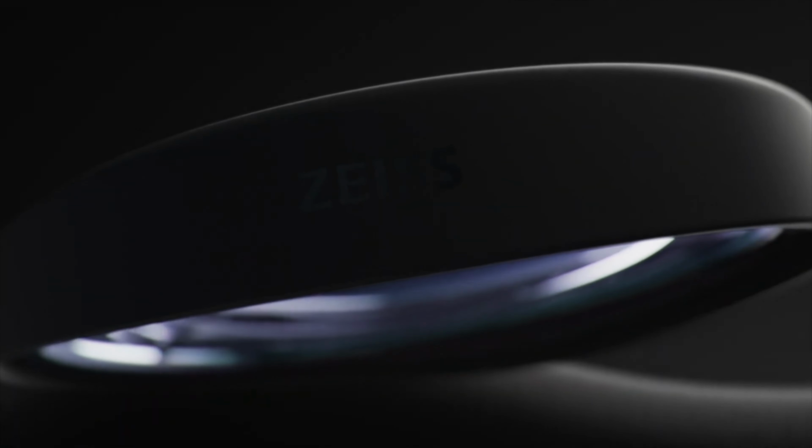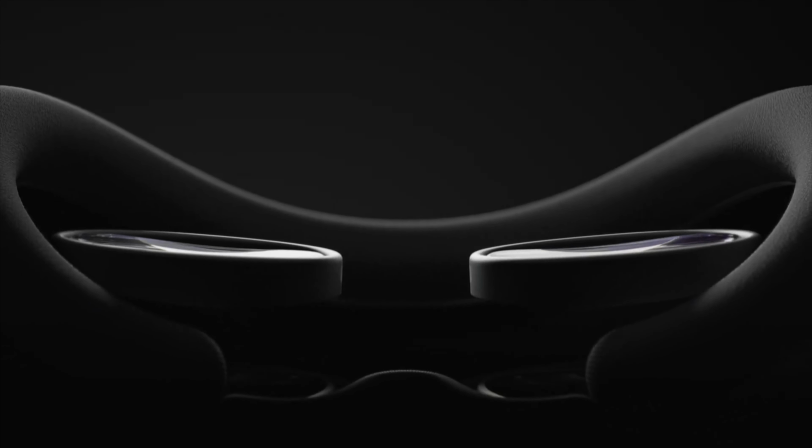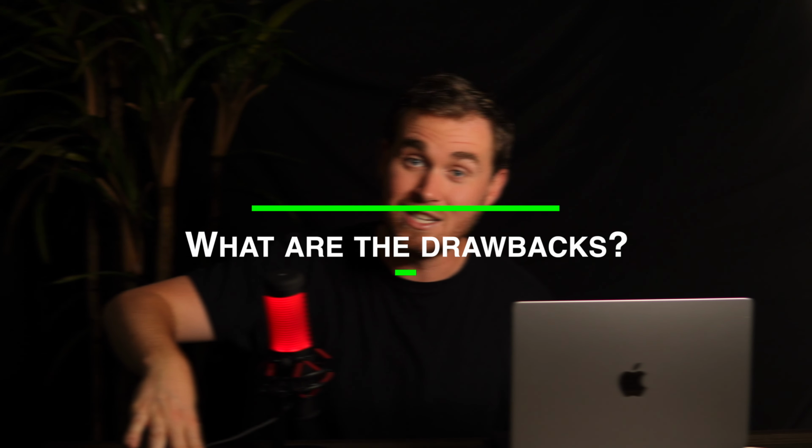The last great feature I want to talk about is the integration of prescription lenses into this VR headset, because I think without that, especially with everybody's eyes getting worse and worse as the years go on, I don't know how the average person would use it, because eye fatigue is a real thing. And can you imagine the eye fatigue with somebody that needs prescriptions? Good play, Apple. But let's get into my issues with this.